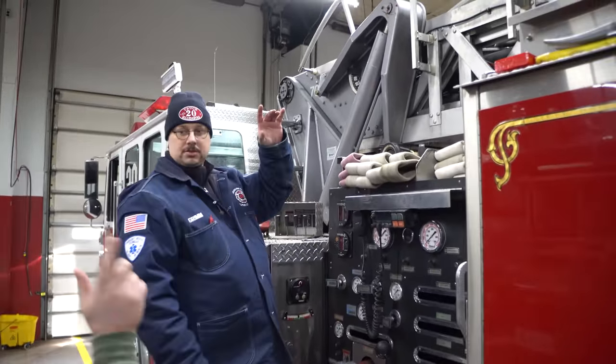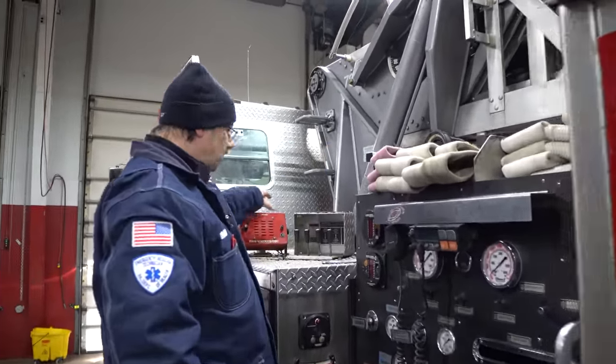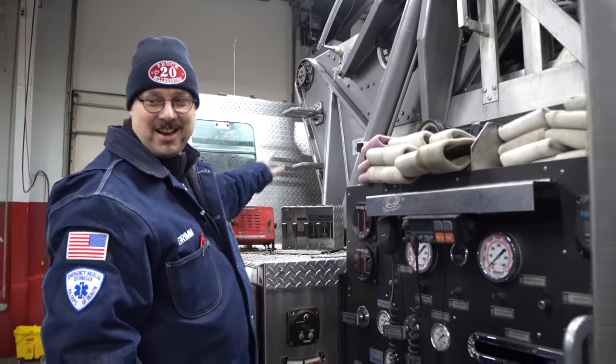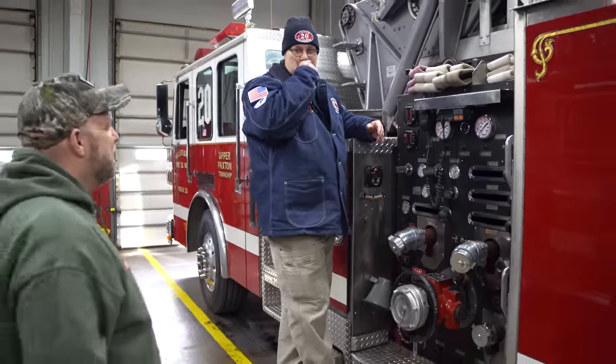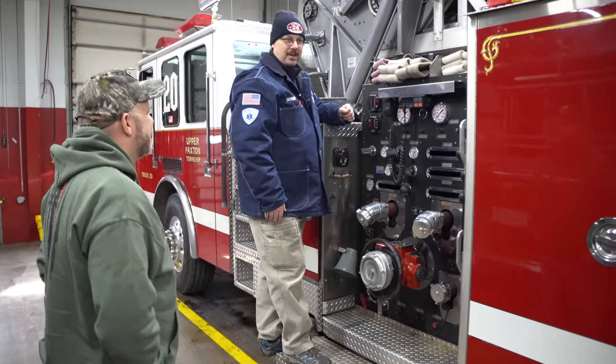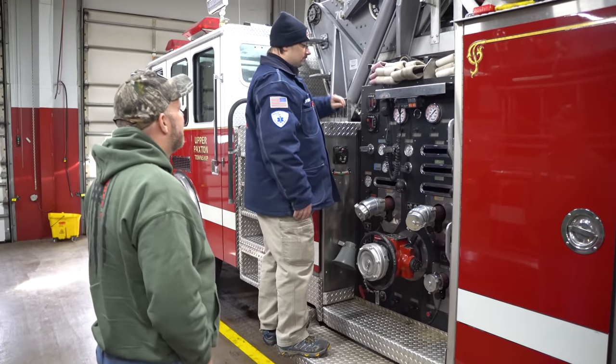An intercom system to go up top? Yeah, sort of. It's very much like Charlie Brown's teacher. It says, wah, wah, wah, wah. Better to use our radio. Just use the radio. Gotcha. But it is there if you need it.